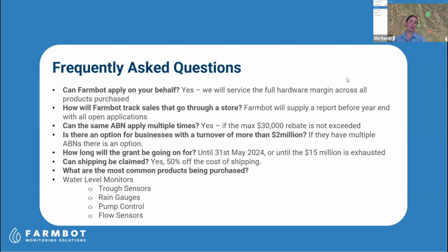Yes, the Farmbot monitor can monitor the level in the dams and tanks. We have the option for custom cables, or longer cables. We have a 12, 18 and 30 meter cable, and can do even longer if that's what you need, depending on what you're wanting to monitor and the depths.